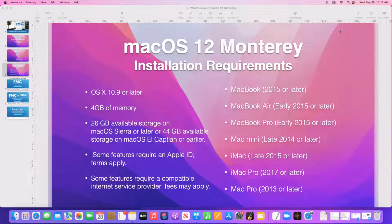So for hard drive space, you need at least 26 gigabytes. The download for Monterey, if you're downloading the installer, is 12 gigabytes. So that's half of that amount right there, just about. And that's if you're running anything later than Sierra. If you're running anything earlier than Sierra, like El Capitan or so, then you need 44 gigabytes.